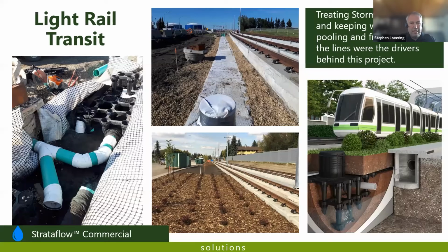Now there are other applications like light rail transit projects. These ones are the big guys. We specialize in doing these monster light rail transit projects now across the country. I think we're involved in about 6 of these at the moment.